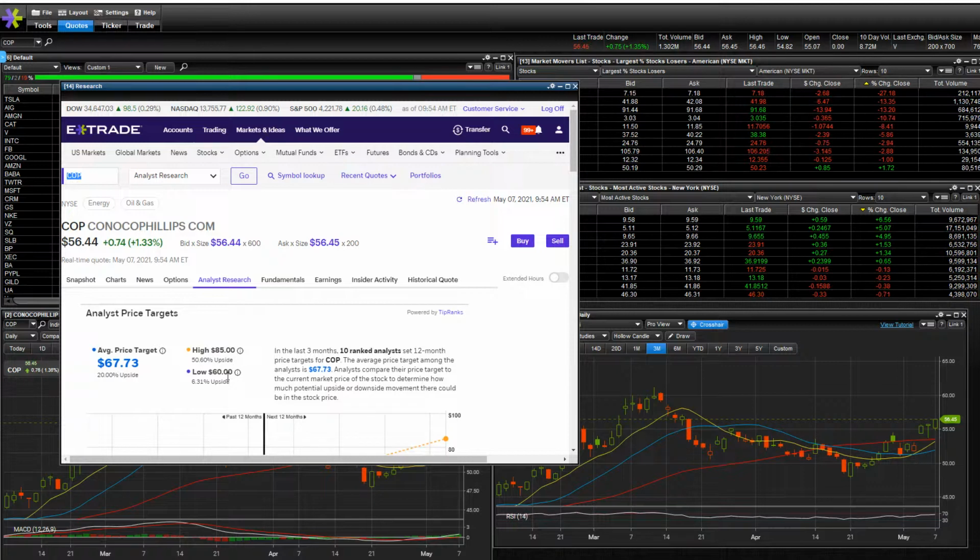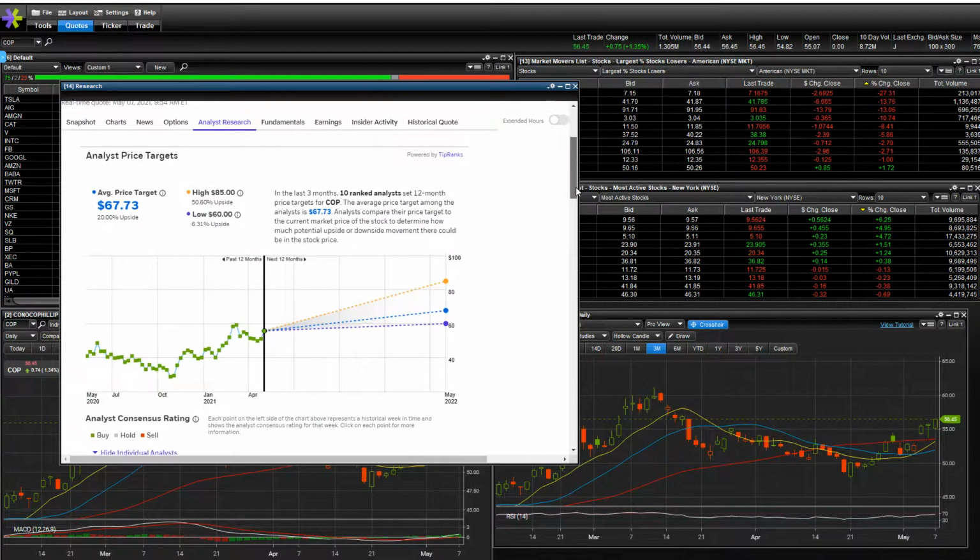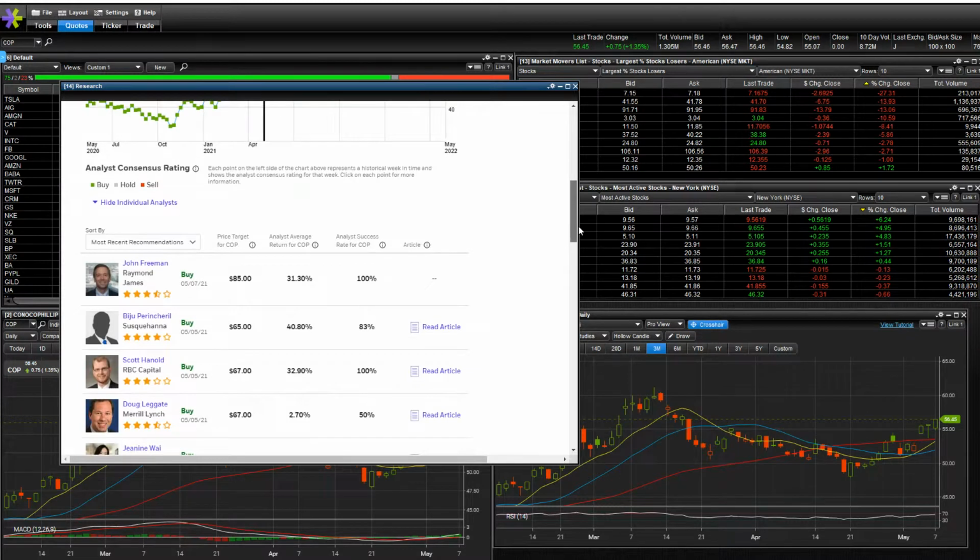Take a guess what? The low end is $60, and she's not even at $60 yet. She's at $56. So this is definitely a nice opportunity here to pick up ConocoPhillips. I might be adding to that trade soon. So here are some recent analyst updates and price targets.